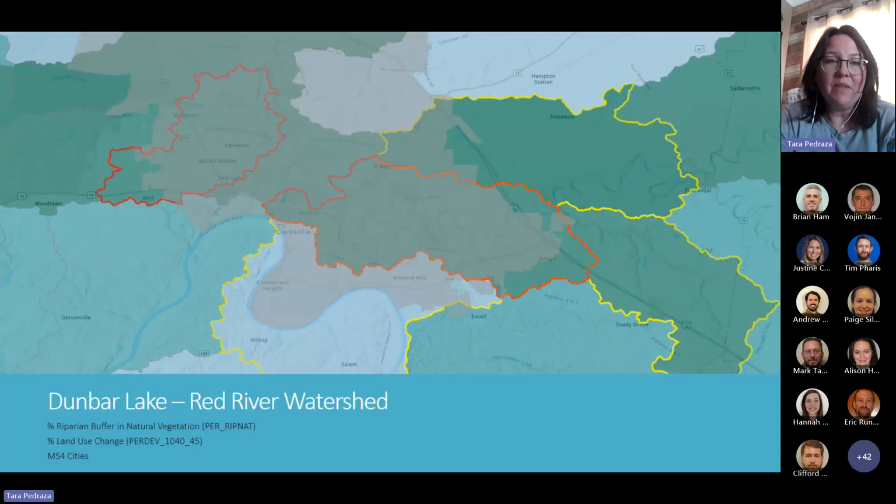So, not too surprising if you follow any kind of demographics in Tennessee, the Clarksville area is expanding rapidly. And believe it or not, they have some pretty high quality riparian buffer zones right now. So one of the HUC 12s that I wanted to dive a little bit deeper on to help demonstrate this phenomenon in Tennessee was the Dunbar Lake Red River watershed.